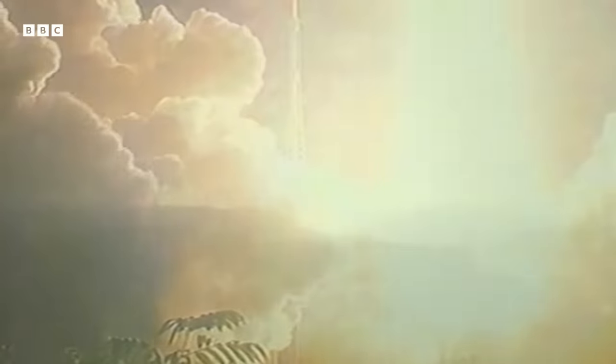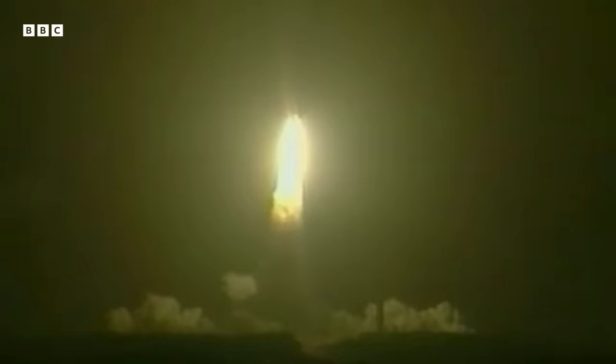Well, the actual launch took place on 2nd of March in 2004. The first part of the mission was just to catch up with the mysterious comet, known as 67P.